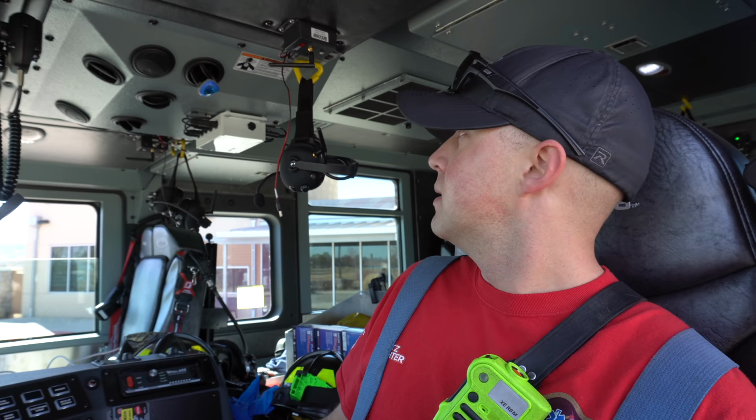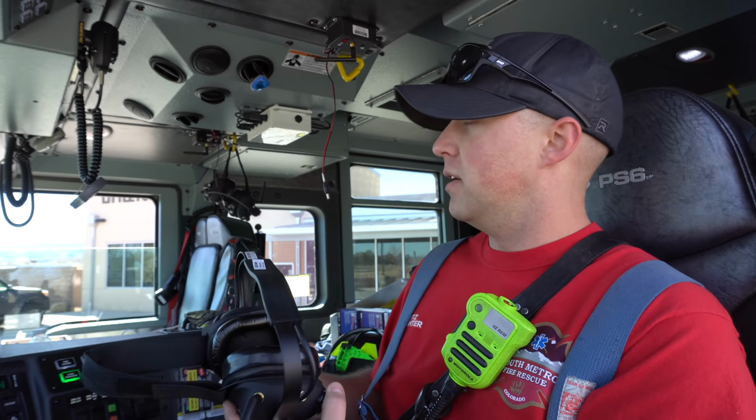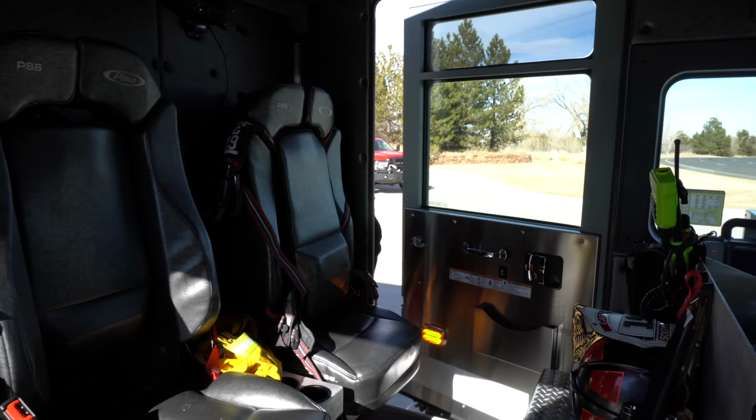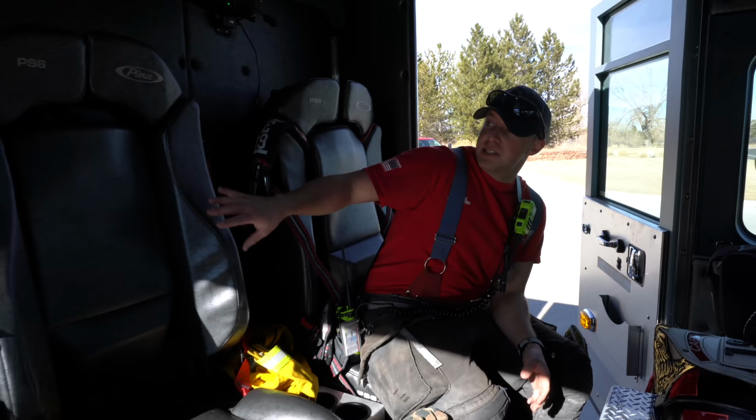We also have wireless headsets for inside of this rig now. So we don't have to deal with cords hanging down and getting all tangled up in that as well. All right, in the back of the cab here, we can safely seat three firefighters.